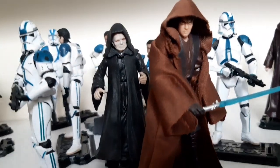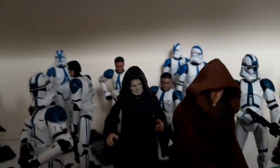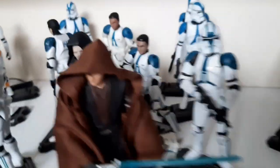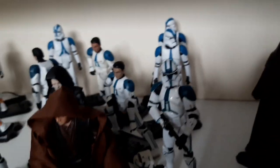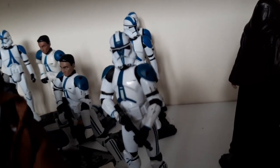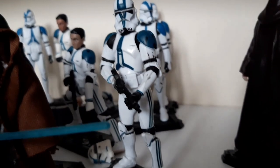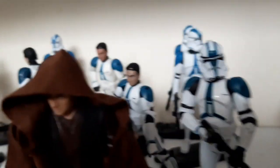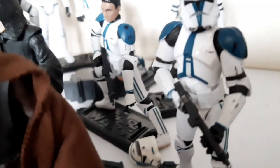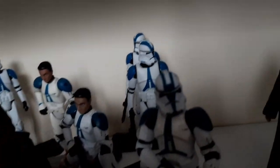We've got the March of the 501st. The Jedi Purge. So this is made to look like it's just a load of them hanging out. I like the idea of having them in a different setup there. So obviously when they were marching, they were all on their feet. But look at this guy. He just looks like he's hanging out. Waiting for the okay to go head off to the Jedi Temple.